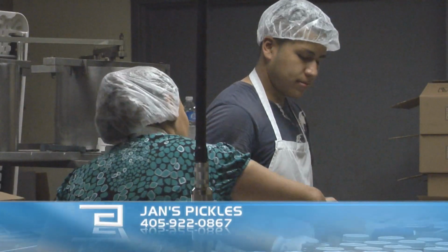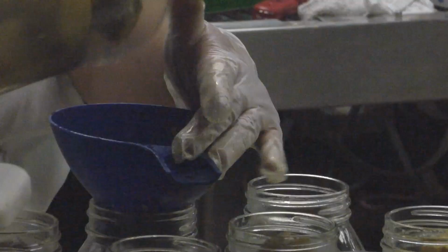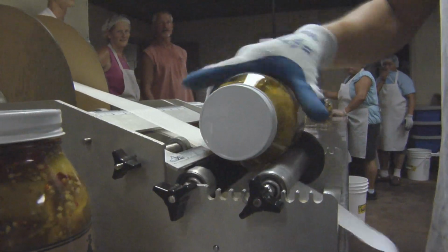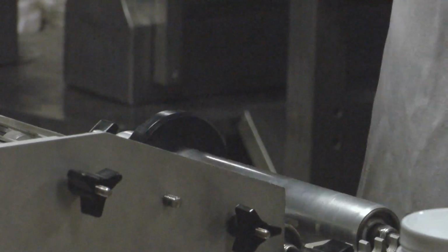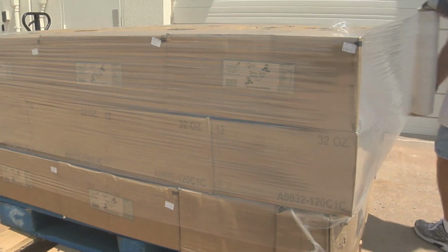Now Jan's garlic dills, sweet garlic dills, spicy garlic dills, and spicy sweet garlic dills are made by Oklahoma City co-packer S&S Foods with the same care and quality as that first jar Jan made all those years ago. We ship them all over the United States. We have not advertised one penny.